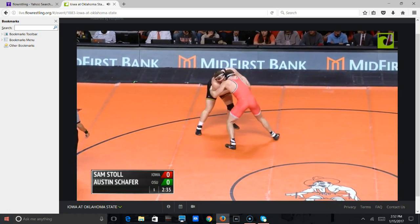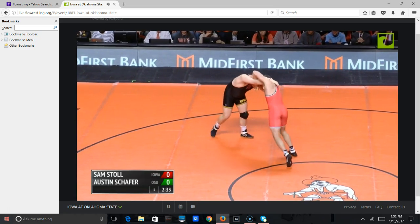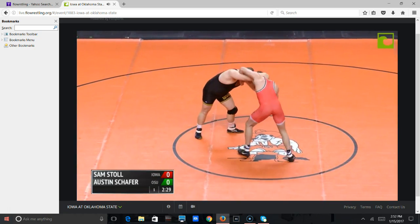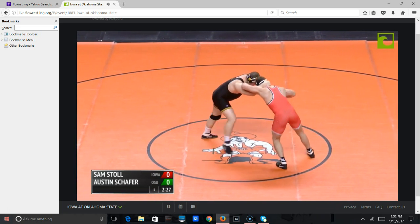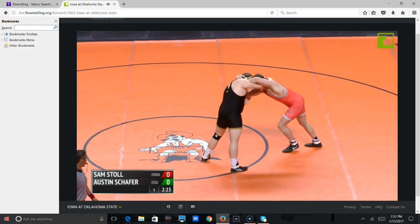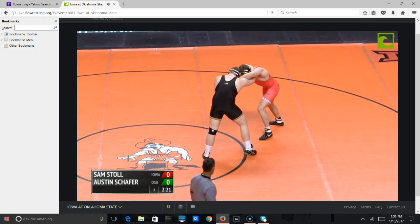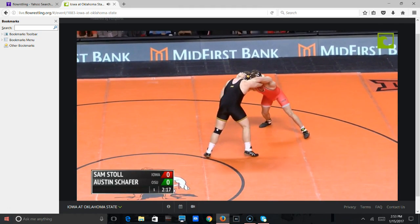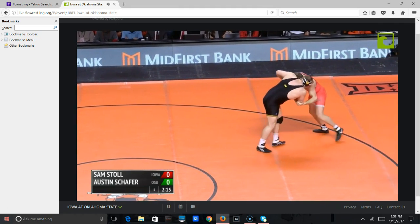Now 2-on-1. The key for Schaefer is going to be angles on his leg attacks, either a low ankle or a perfectly timed sweep where he's not having to eat a sprawl. Yeah. It's going to be tough to shoot and finish through the hips. It's got to be a quick finish against Sam Stoll. Timing would have to be perfect.